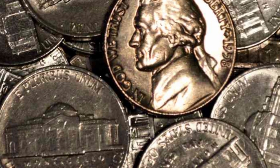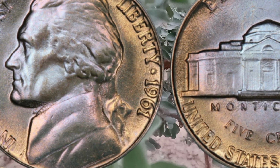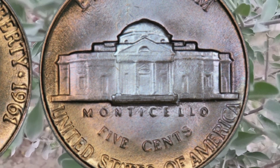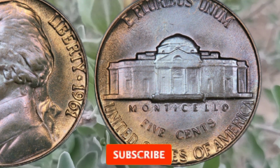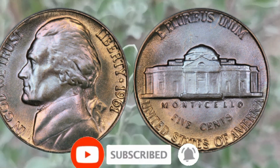Let's get started. First up, the 1961 Jefferson nickel, without mint mark, in good condition, known for its clean design and historic significance. This coin has been fetching attention at auctions. Recently, at Heritage Auction, a well-preserved specimen sold for a remarkable $14,000.